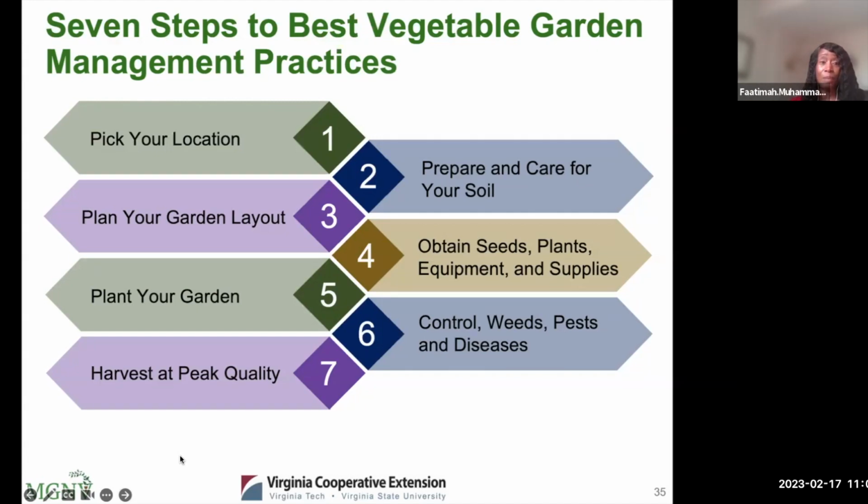The next step, step 4, was obtaining seeds, plants, equipment, and supplies. Review the packet information and the suggested dates for planting for a while. There was something that came up that I want to revisit just briefly from last week. There was a question about how long seeds.